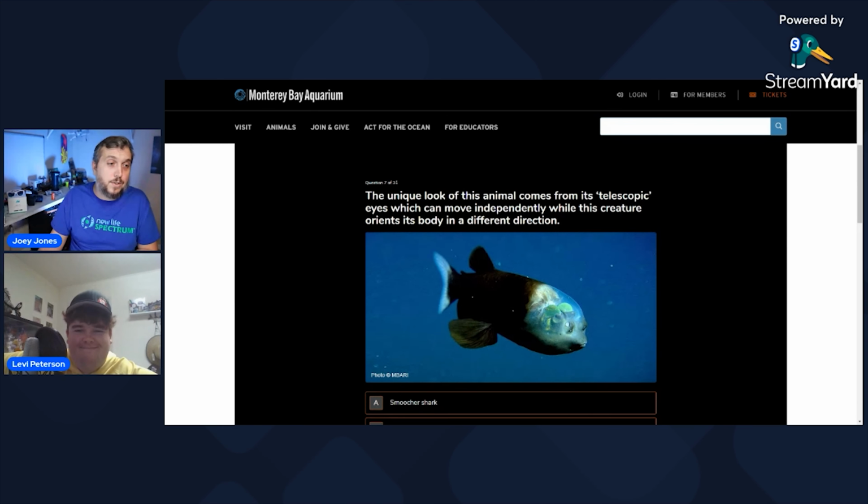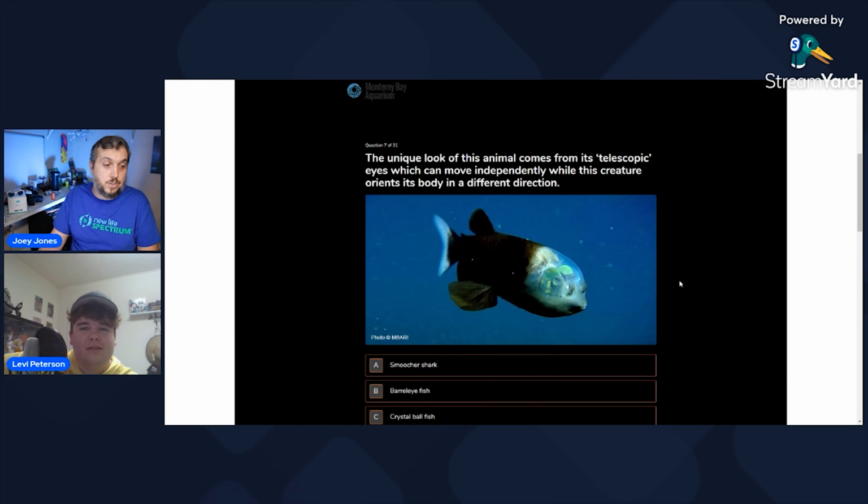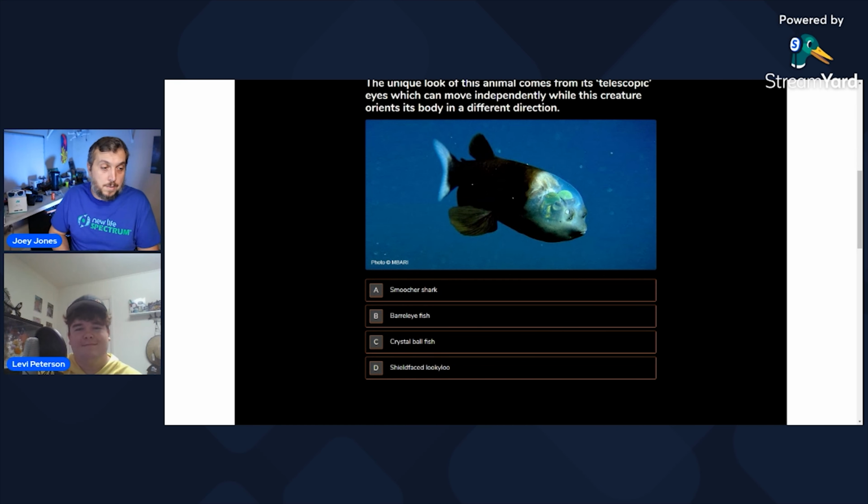The unique look of this animal comes from its telescopic eyes, which can move independently while this creature orients its body in a different direction. A, the smoocher shark. B, the barrel eye fish. C, crystal ball fish. Or D, the shield faced looky loo. Do you know the name of this one? I do. Let's see if you do, though. Let's see what you got. Yeah, let's see if I do.